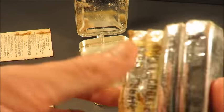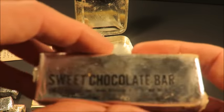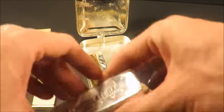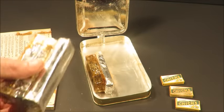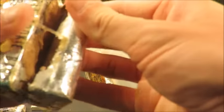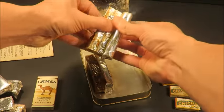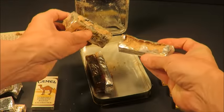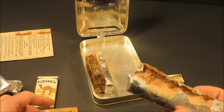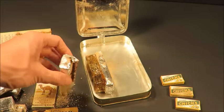This was a fantastic ration back when 100% fresh. Yes, sweet chocolate bar. A little 1 ounce bar packed by the same company that made the coconut cookie bars and the date cookie bars. And they look bloomed, you know. It's to be expected. Oh, and look at that. Wonderful. I mean, when they stick together like that, you just gotta kind of go with it, and it's a little bit of a shame that that happens, but hey, it happens, you know. What are you gonna do?